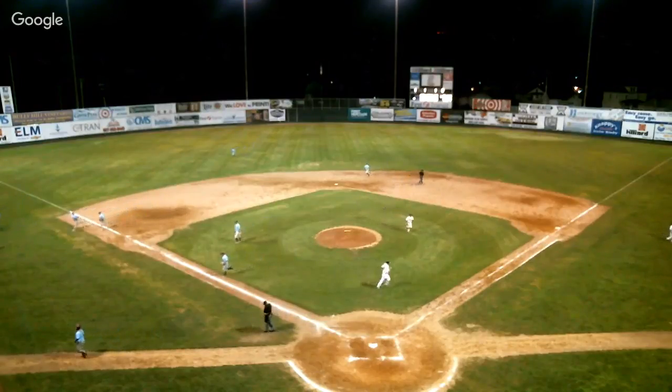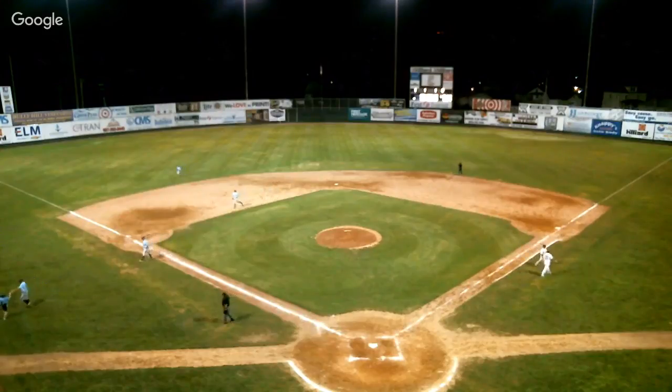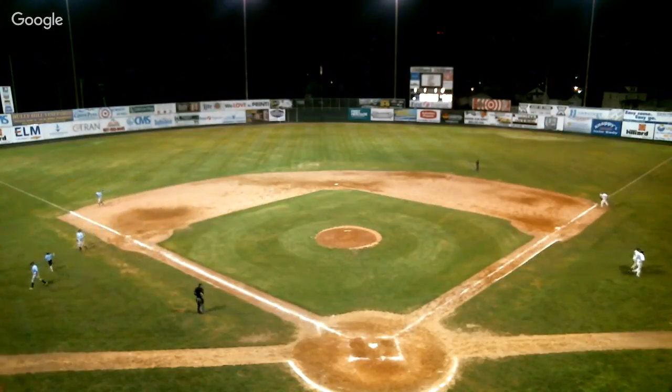For Elmira in their half of the 8th: no runs, 1 hit, no errors, 1 man left on base. We played 8 here at the historic Dunn Field as we head to the 9th. When the Pilots look up and take their swings, they'll see a 10-8 lead on the scoreboard.